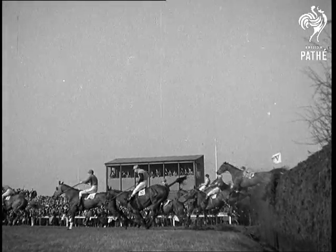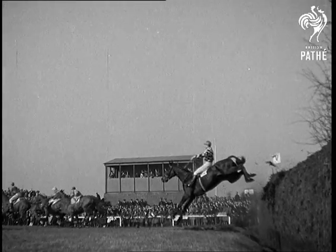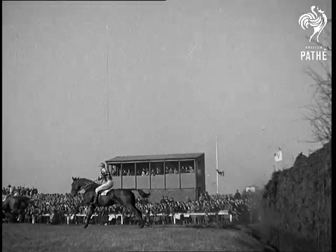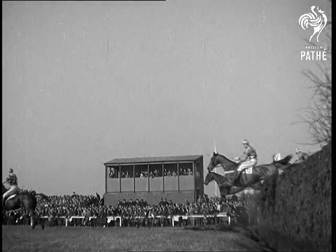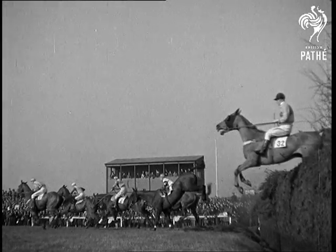And the horse with the hood is Slater. You can see a good deal of Slater. Now, there are a remarkable number of horses still standing at Valentine's. There's usually very much more grief by the time they get here.